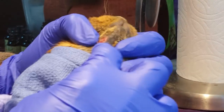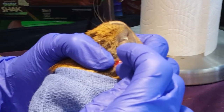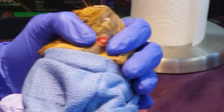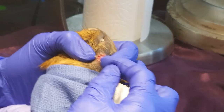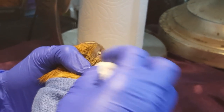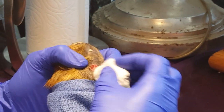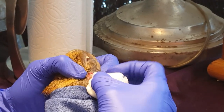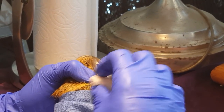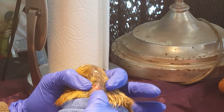All right, we're back. What's really interesting is that I think I got most of it off. So this is just clean skin underneath here. Let me zoom in. I want to see how this heals. Well, let's just see how this heals from here.